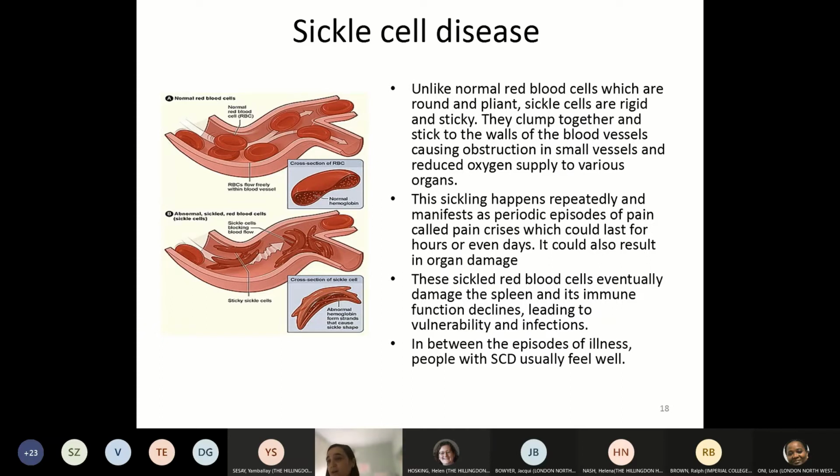The sickling happens repeatedly and manifests as episodes of pain called crisis. These sickle red blood cells damage the spleen, which leads to an increased vulnerability to infections for these patients. And the reason why the spleen is so frequently affected is because of its narrow vessels and because of its function of clearing the affected red blood cells. The majority of patients with sickle cell are well in between episodes.